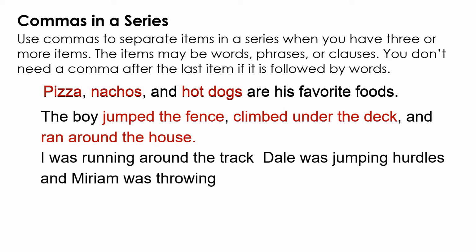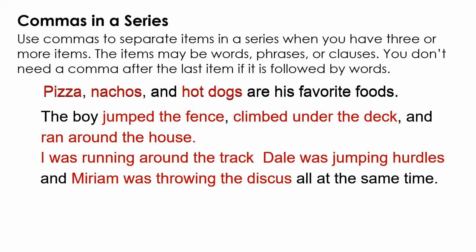I was running around the track, Dale was jumping hurdles, and Miriam was throwing the discus all at the same time. I was running around the track is a clause, Dale was jumping hurdles is a clause, and Miriam was throwing the discus is a clause. We need a comma after track and after hurdles.